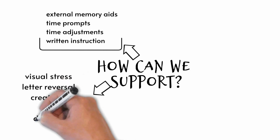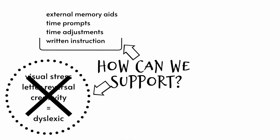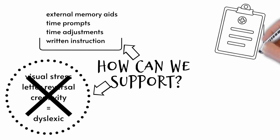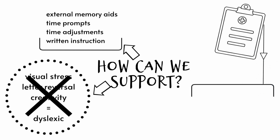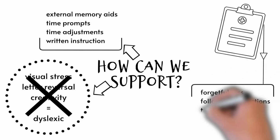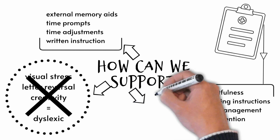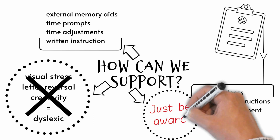So let's move away from the assumption that visual stress, letter and word reversal, or advanced creativity are all sure signs a child is dyslexic. They are not. Conversely, an absence of these behaviours does not indicate the child is unlikely to have dyslexia. A diagnosis of dyslexia requires a clinical assessment. However, we can still be aware of certain behaviours that might indicate a child is at risk of a dyslexia diagnosis. When a child reaches school, forgetfulness, problems with following instructions, time management, and attention are all areas of cognition which are typically impaired in children with dyslexia. Obviously, it is difficult, if not impossible, to track performance in all these areas as children develop. Just be aware.